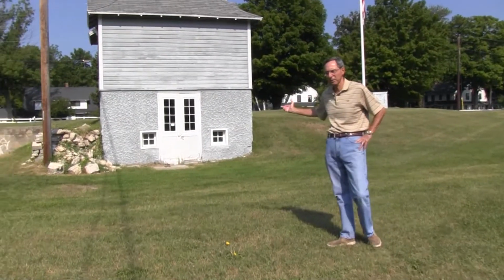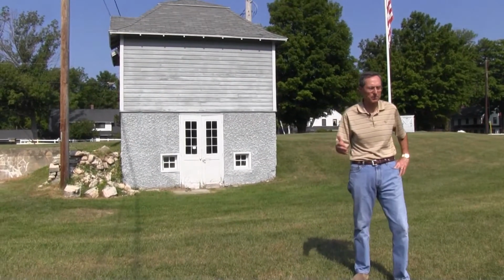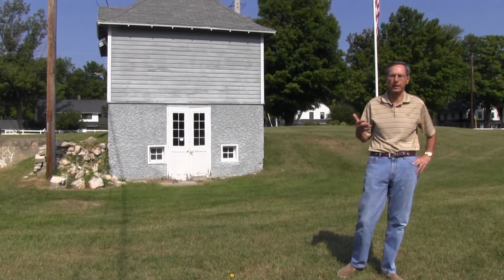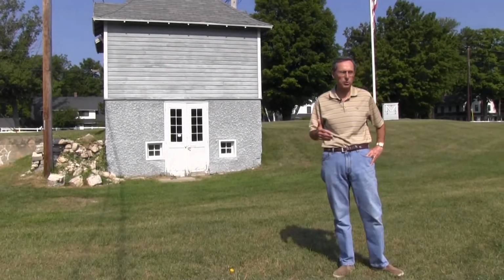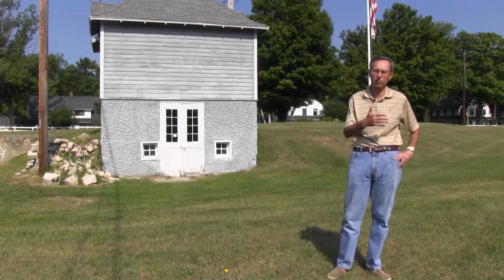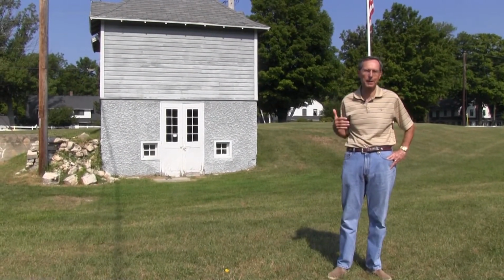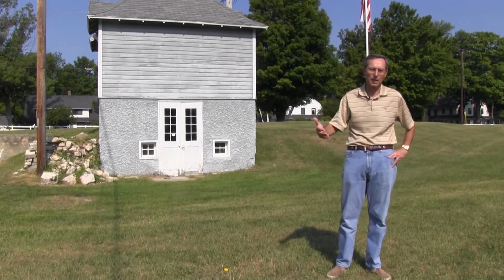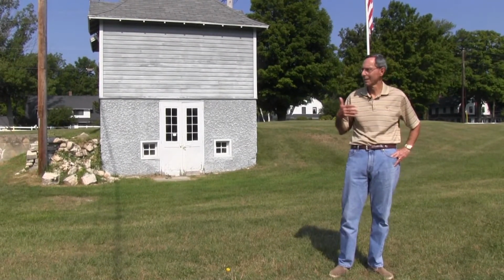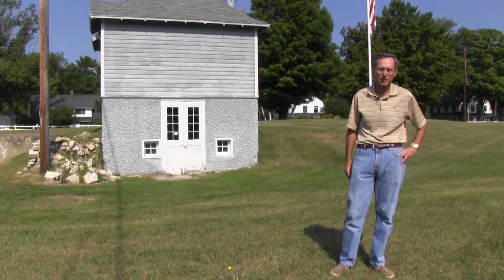Just to my right here in the back of me was the powerhouse. Later in the 50s and 60s, they called it the gas station, but it had 2 diesel-powered turbines that provided all the electricity for all the barns and for all of the houses. In addition, it had a backup battery system. So if the turbines went out, they could still keep things going with the batteries.